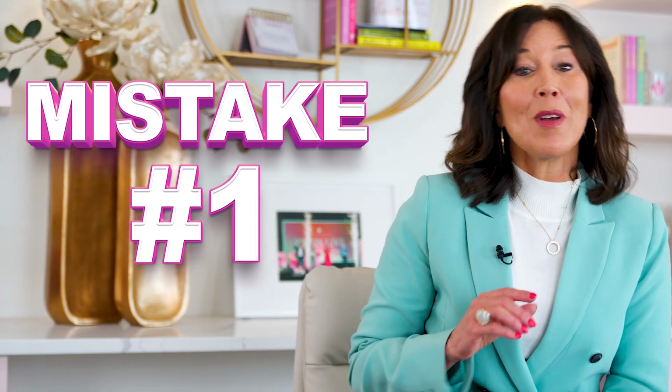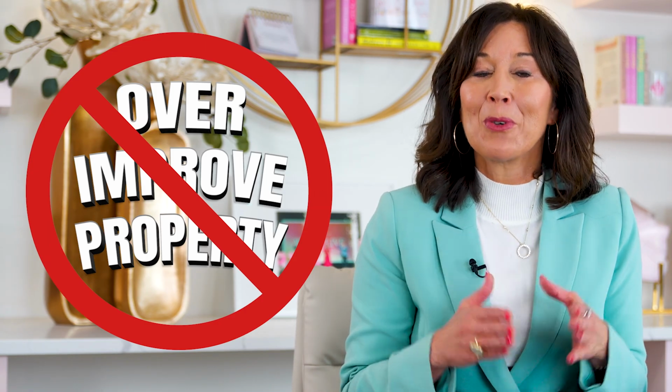So the first mistake that new investors make is the tendency to over-improve the property. And this happens because we get excited, we get emotionally attached to this property. For me, it's always lighting, but I have to remember the price point of the property that I'm flipping. And I cannot put high-end lighting in a home that's selling for maybe $200,000, $300,000. So we always have to just keep that in mind, because when we go to sell this property, it will not be appraised any higher just because we put in some expensive, fancy lighting. And I want you to make money on a flip, not lose money.